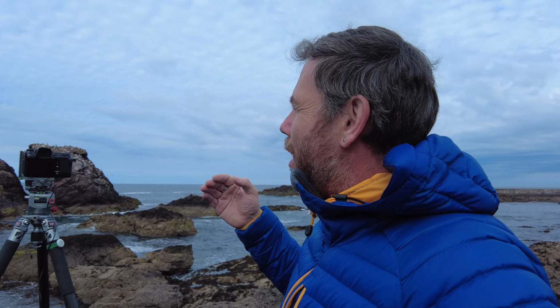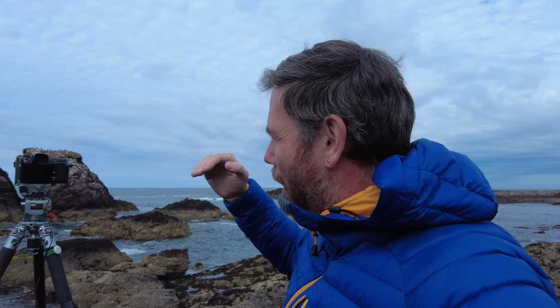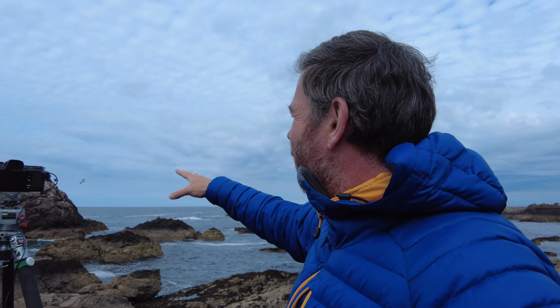Now you can see these two rocks here stick above the horizon line. And usually I would try and avoid that and either get them right above the horizon or right below the horizon, because it's a distraction otherwise. But where I actually am, I can't make it any better than I already can. So basically I'm having to put up with that as much as possible.